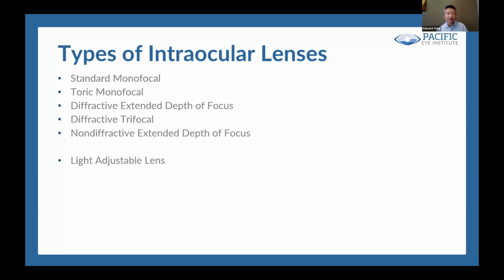And so there's different options. In the past, some of the traditional ways of cataract surgery involve just placing a standard monofocal lens, which basically means it's a standard lens that allows you to see distance for driving without needing glasses if you do not have astigmatism. If you do have astigmatism, it will involve having to wear bifocal or progressive lenses full time for you to be able to continue to see well.